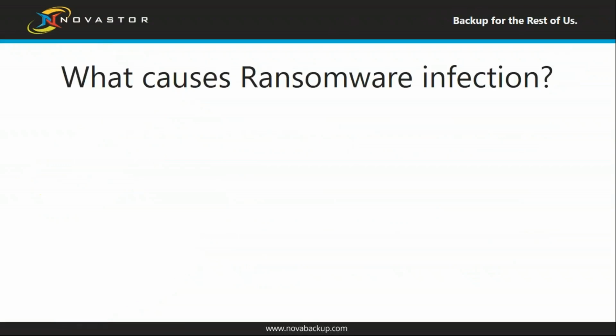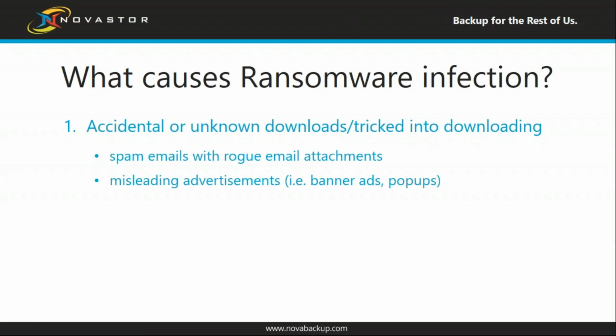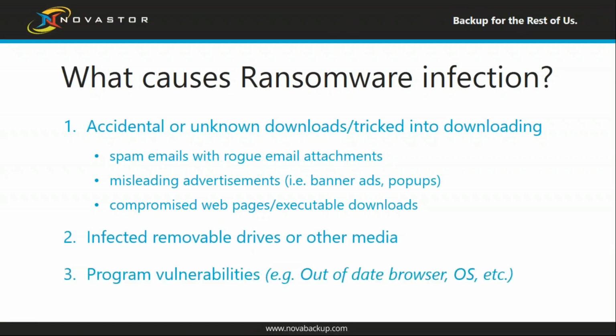What causes ransomware infection? We've all seen these. Accidental or unknown downloads. Somebody's tricked into downloading something. Spam emails with rogue attachments. Misleading advertisement. Two instances I've used are banner ads and pop-ups. Infected removable drives or other sources of compromised web pages and executable downloads. Be careful with those .exe files. Careful on the removable drives or any other media. And we spoke about it. John shared the program vulnerabilities, and where these people are coming and attacking are from outdated browsers, operating systems, etc.